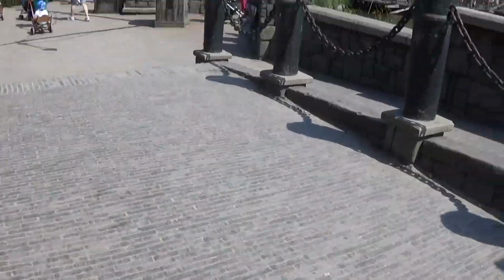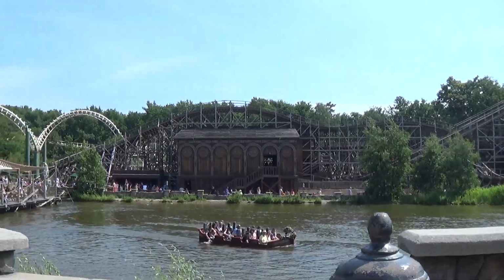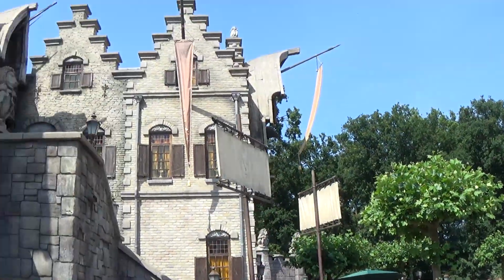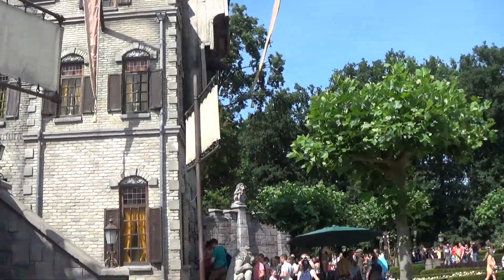Oh, concealed steps. Lovely area of the park, this. The whole park's lovely, to be honest. Even that Vekoma looks decent. Here we go. Time for the water coaster.